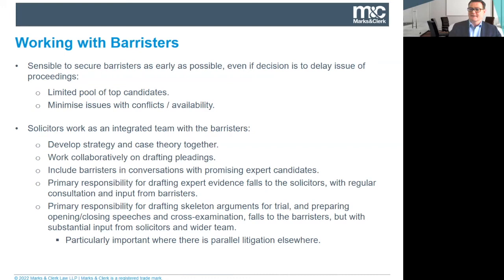And parallel litigation was mentioned there. That means, for example, if there's a case in the UK, there might also be a case in Germany or Netherlands, for example. And therefore, it's particularly important to consult with the extended legal team before putting arguments before the court. I should say in the US as well, because if there's parallel US proceedings, then the UK proceedings are often going to be first.